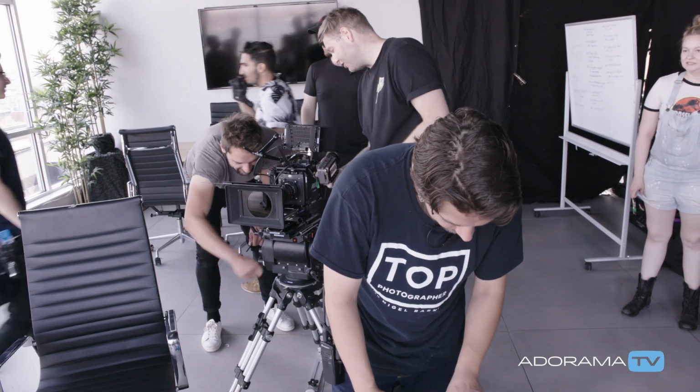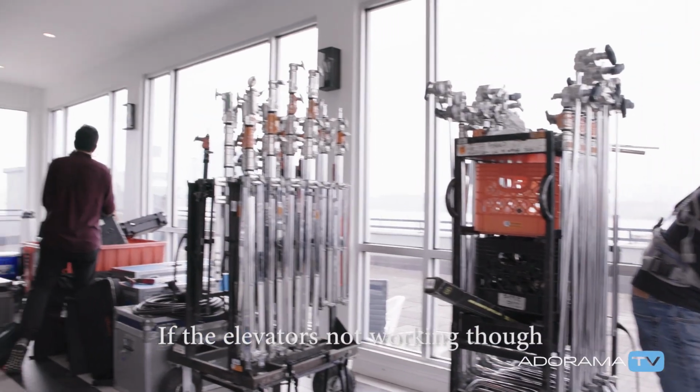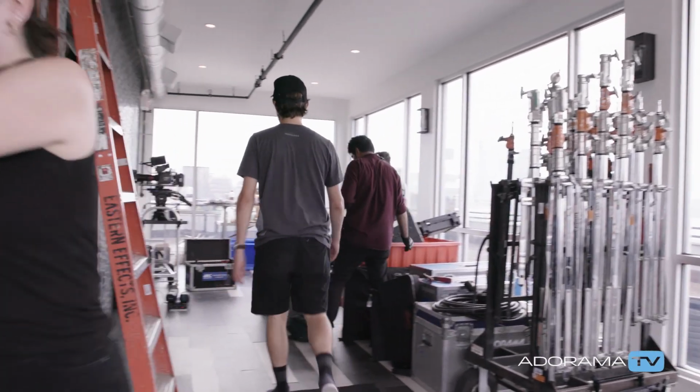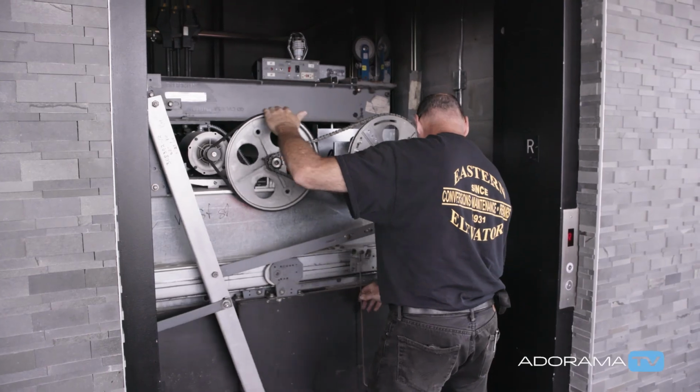We were just stuck on an elevator for like 10 minutes. Really? You're just stuck in the elevator? If the elevator's not working, though, we can't get the gear out. That's going to be a hell of a thing. There's literally an elevator repairman inside the elevator shaft taking apart the elevator. But how are we going to load up? He's going to fix it.